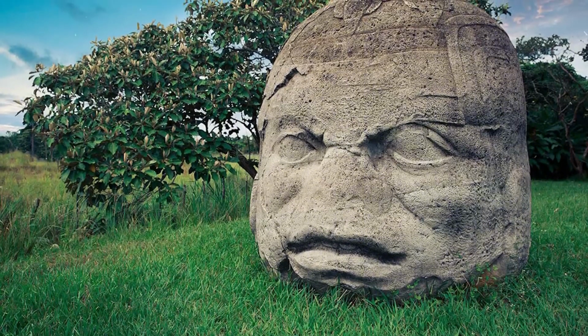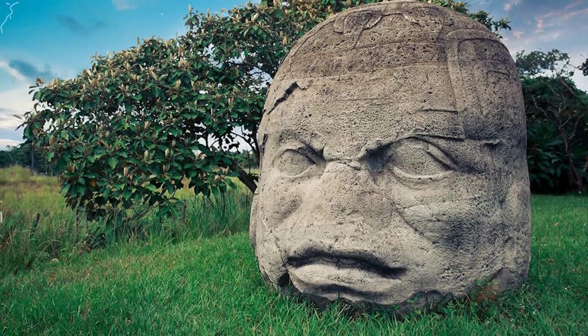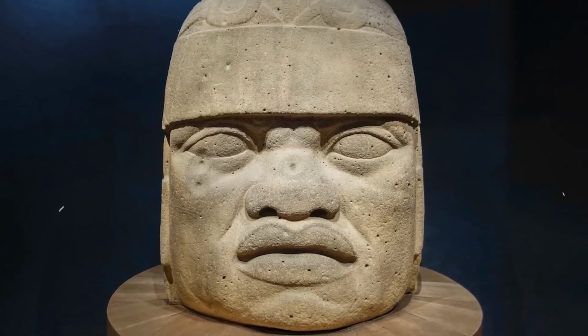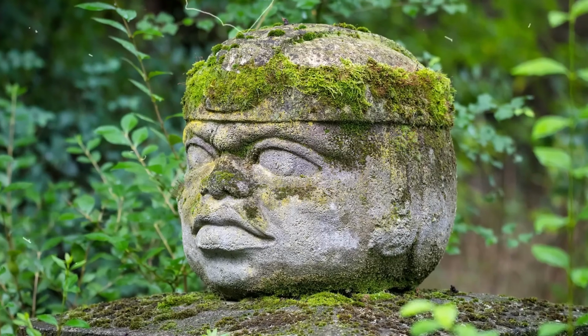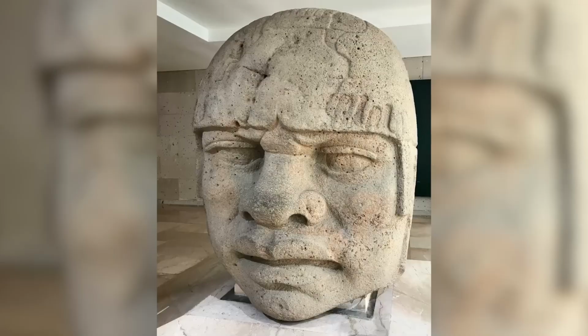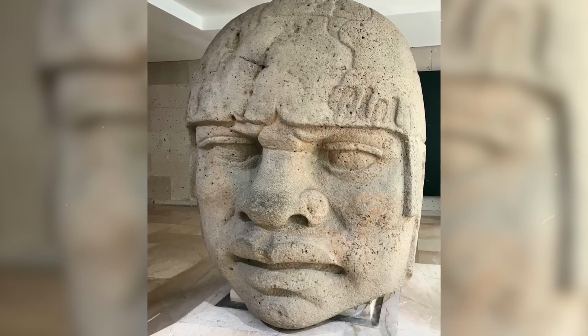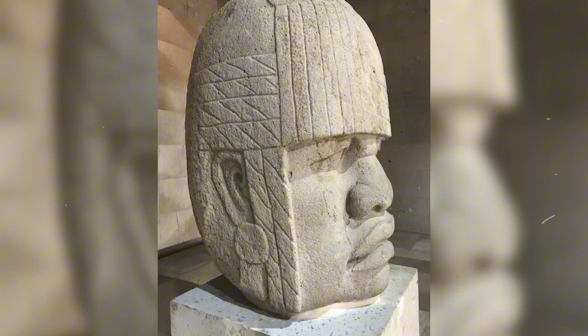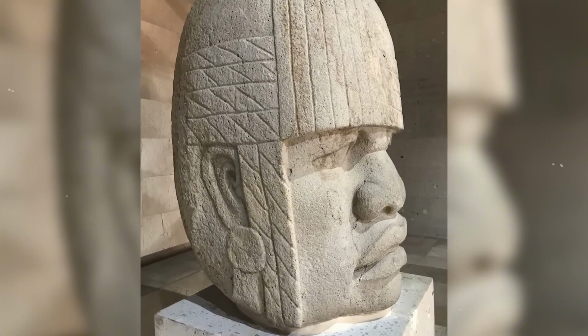You can tell by looking at them that they're incredibly heavy, 6 tons at the smallest to over 50 tons for the largest, which was never completed. We still don't know exactly how the Olmec moved these gigantic boulders. In fact, we don't really know a whole lot about the Olmecs at all. These heads are some of the few clues we have about their civilization, which mysteriously vanished over 2,000 years ago.